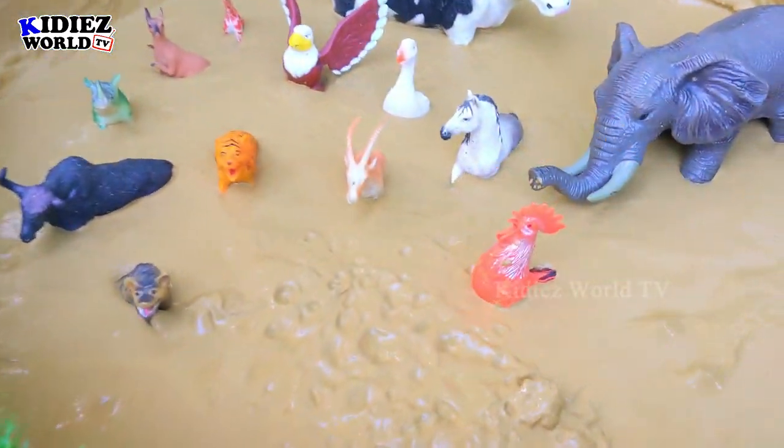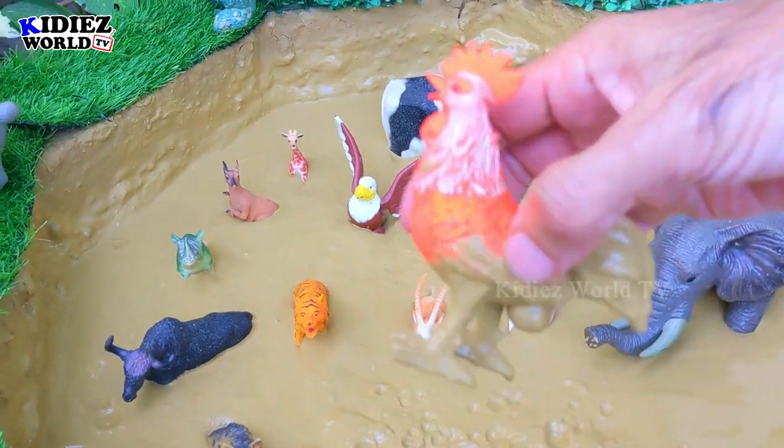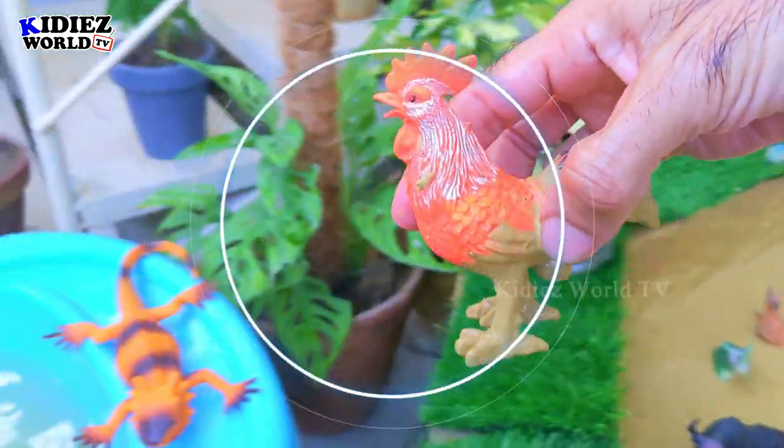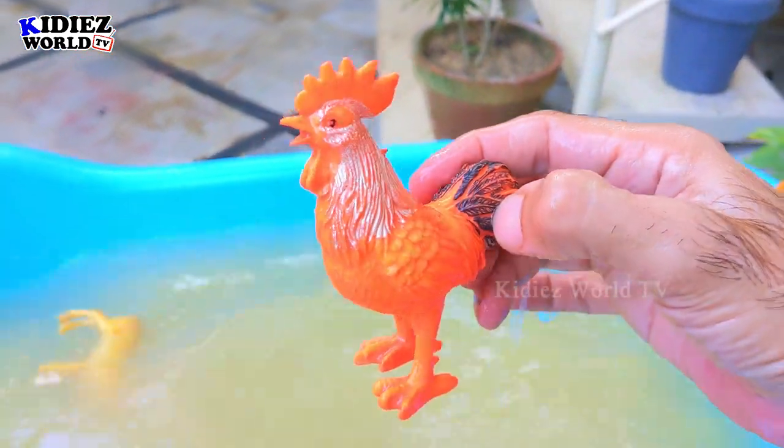Let's check out the next one. And the next one we have is a rooster. Rooster is a beautiful farm animal. It's a small one but a very unique one. Let's wash him. Here we go, rooster.